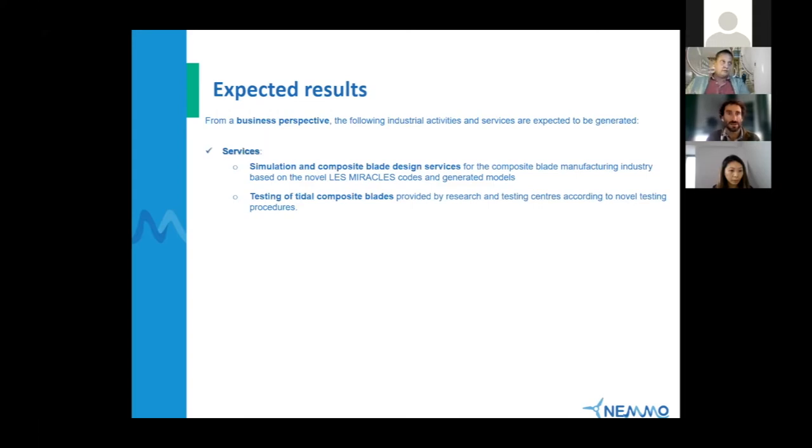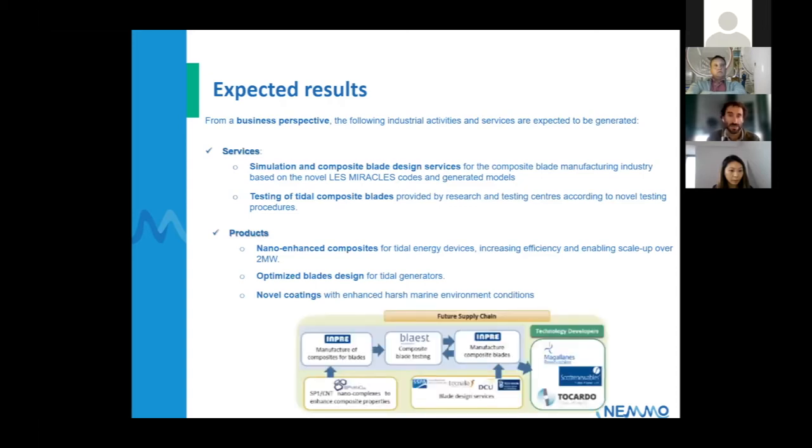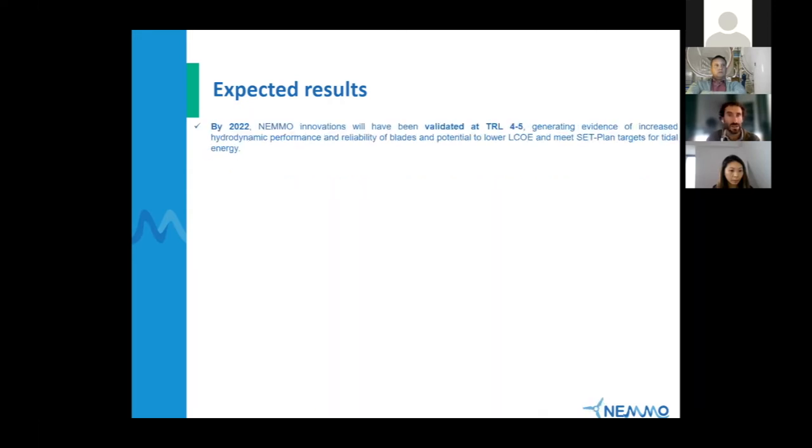Okay, from a business perspective, the results will be the simulation and composite blade design services for those partners working mainly on work packages 1 and 5, sorry. The testing of tidal composite blades, new procedures for testing the blades. We will obtain as well some new products, such as novel composites for tidal blades, a new design for tidal generation as well, and novel coatings with enhanced antifouling properties, sorry.